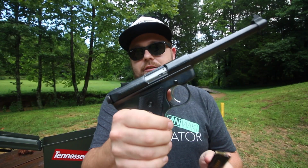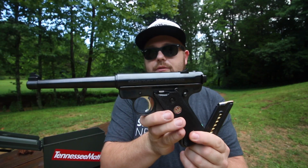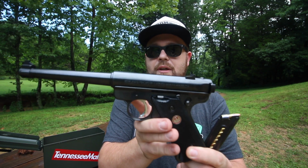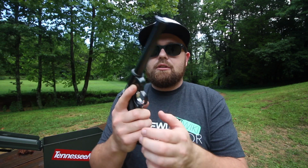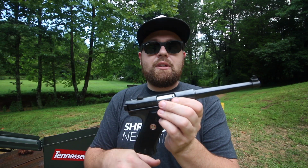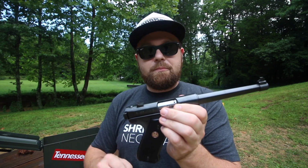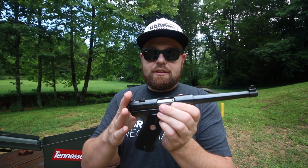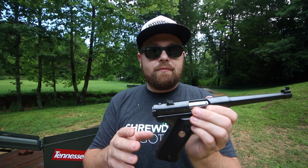But it is this gun right here, Ruger Mark II. If you're familiar with these guns, these were made by Ruger, obviously, from 1982 to about 2004, maybe early 2005. But in 2005, the Ruger Mark IIIs came out. It improved upon this design a little bit, but the takedown was still basically the same. They didn't improve that until the Mark IVs. And even then they had some issues in the beginning.